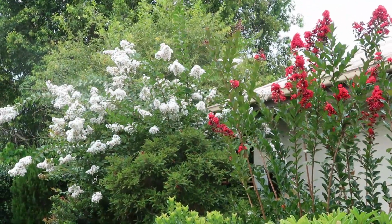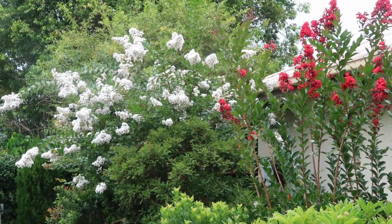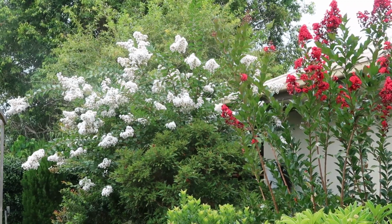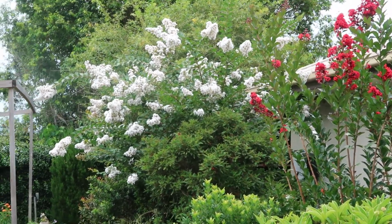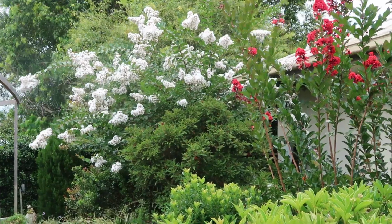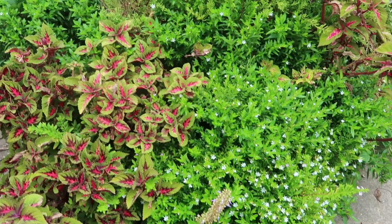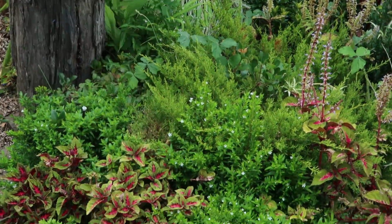Gosh, it's just absolutely stunning. Both of them are really putting on a show at this time of year when they're in full bloom, those gorgeous big pom-pom flowers. I will take you over there as we work our way around so you can see the flowers up close, but it's just looking spectacular. Absolutely love it.